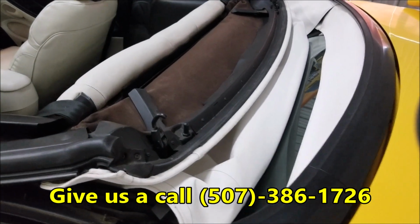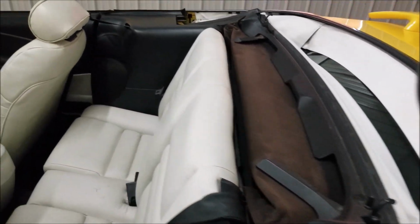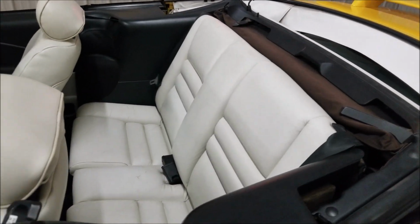Top is in nice shape. Does have a glass rear window, not plastic.